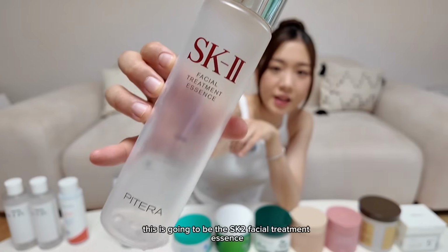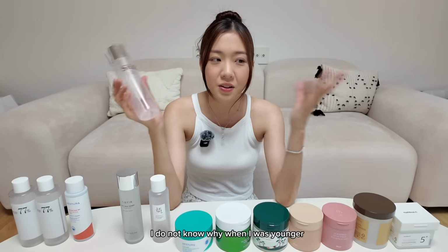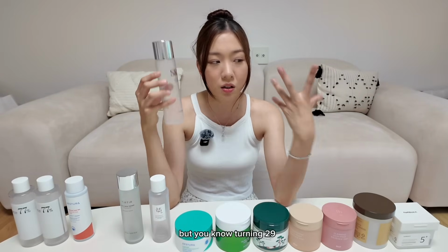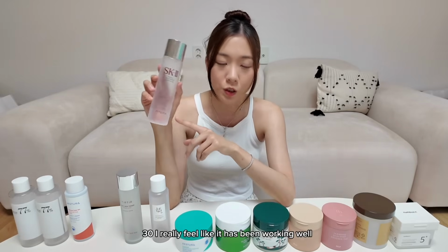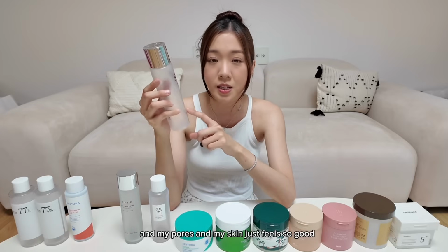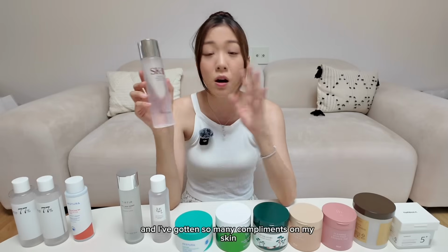This is going to be the SK2 Facial Treatment Essence. I always come back to this. I do not know why. When I was younger, it really did not match my skin, but you know, turning 29, 30, I really feel like it has been working well with my skin. I do notice a difference in just my fine lines and my pores, and my skin just feels so good, and I've gotten so many compliments on my skin after I started using SK2.